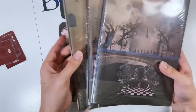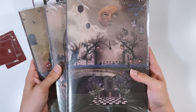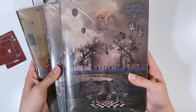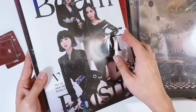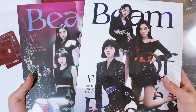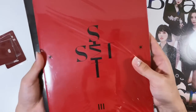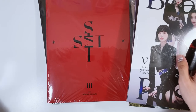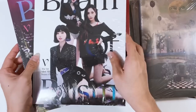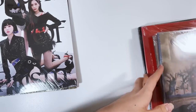Okay, so we've got Billie's latest album, The Billage of Perception, Chapter 2. We've got all three versions. We've got Viviz's debut album, Beam of Prism. And then we got Woodz's album, Sets. So yeah, let's just go ahead and look through these. I'm gonna go ahead and start with Beam of Prism. I don't know, I just feel like doing that first.